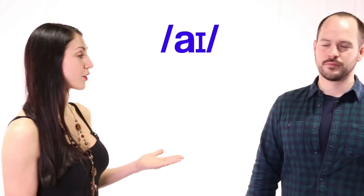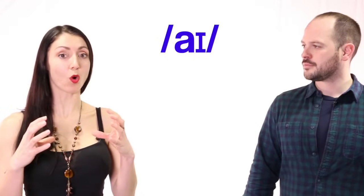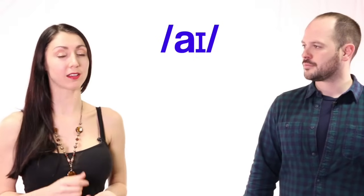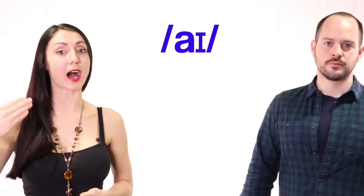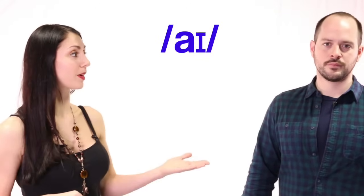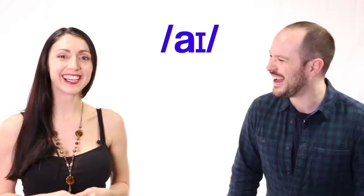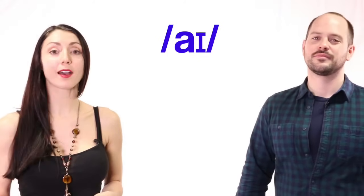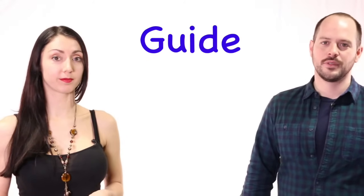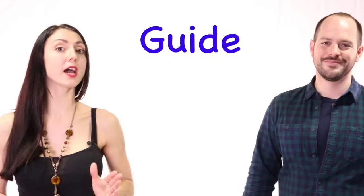So the next common feature we're going to look at is the I diphthong. In the West Country accent, this is more like "oi." It's more rounded with the "or" vowel rather than the "a" vowel at the beginning. So in standard British English we have "ai," but in West Country we have "oi." Okay, so let's look at this in action. We'll use the word guide. Guide me home.